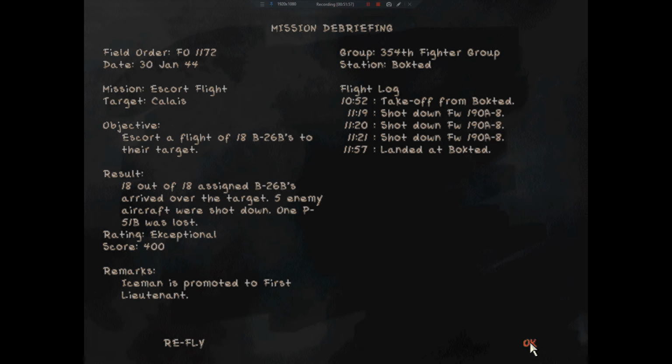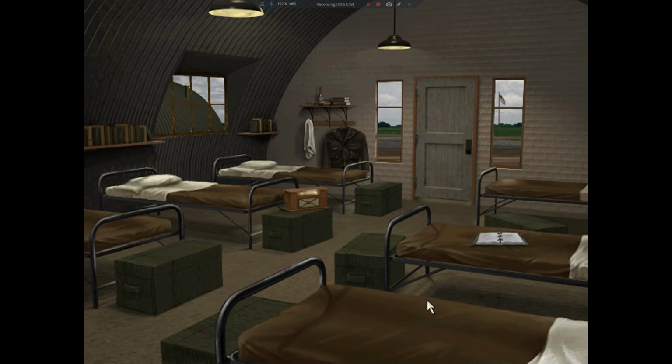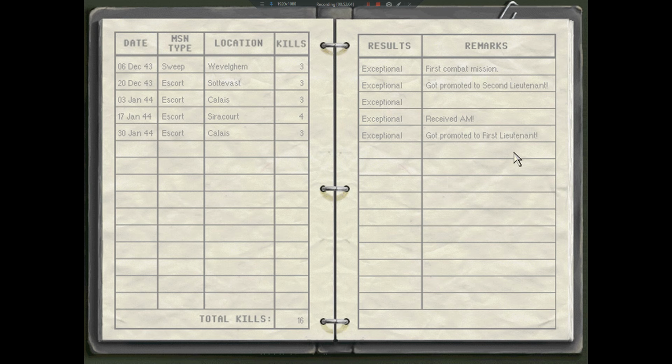Okay, let's see my logbook. So, another promotion and another three kills. Three Jerrys won't return home. That's always amazing when this happens.